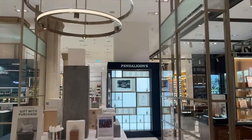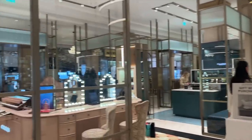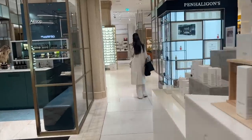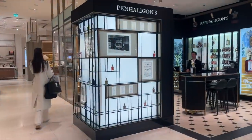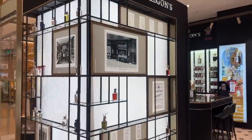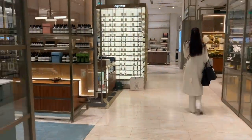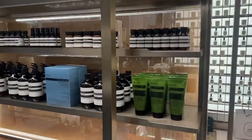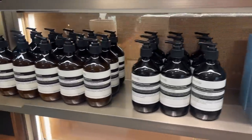I don't think I've ever been in here, but this is basically the fragrance section on the ground floor. It's really pretty. I mean, I've been to Diptyque, but I don't think I've been to this section of Diptyque. Emily just wants to quickly go to Penhaligon's. Oh no, I tell a lie, actually. I think this is the Diptyque I've been to. Gosh, I love this brand. I actually have this in my kitchen and it just looks so beautiful.